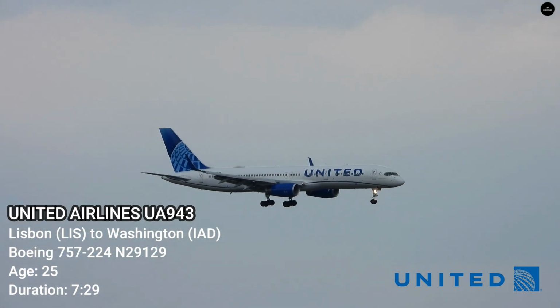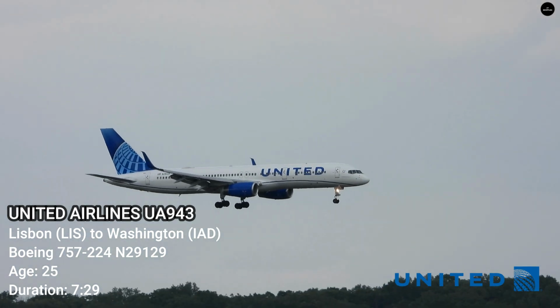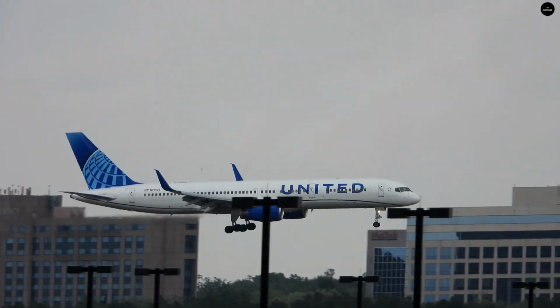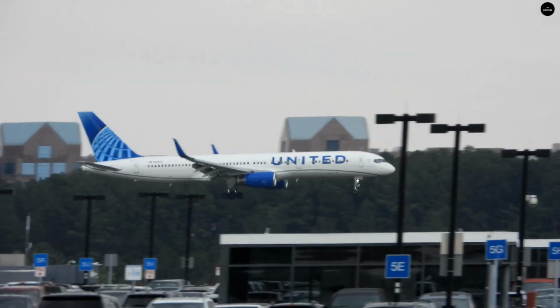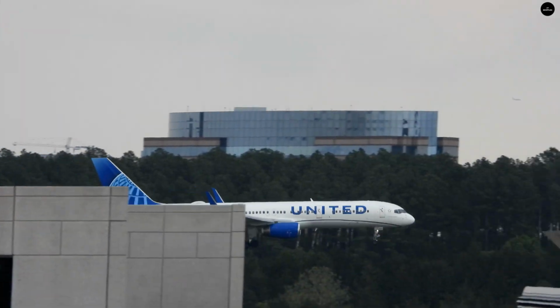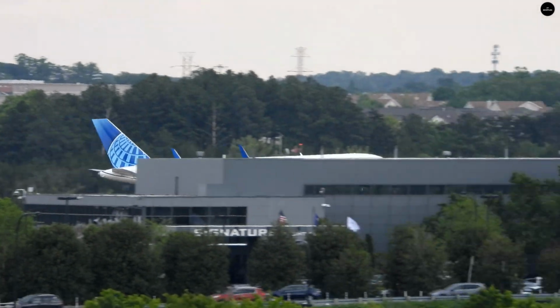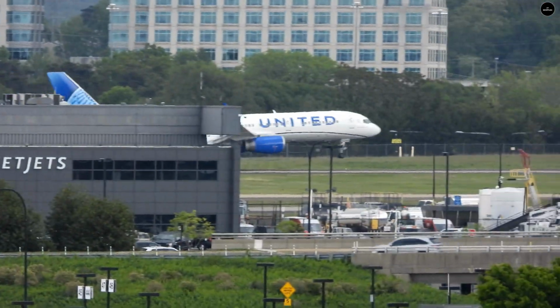United 943, it's a 757 inbound from Lisbon. Watching the weather. The weather could be an issue if we try to do the plane spotting down there in a little bit. If it keeps raining, we'll just stay up here because I can stay in the car. I just don't want to go down and take a chance of ruining my equipment and getting soaked for the flight home tonight. So we'll see what the weather does.